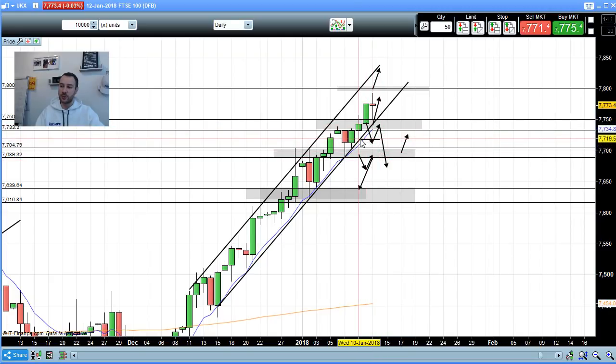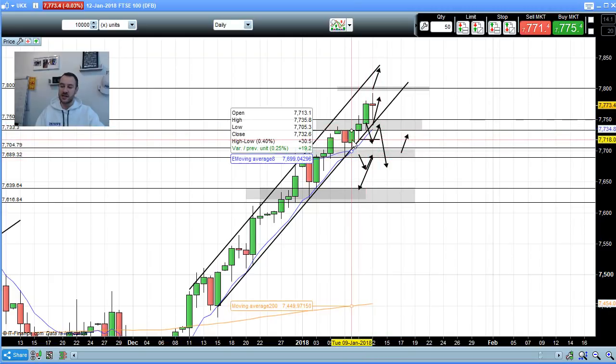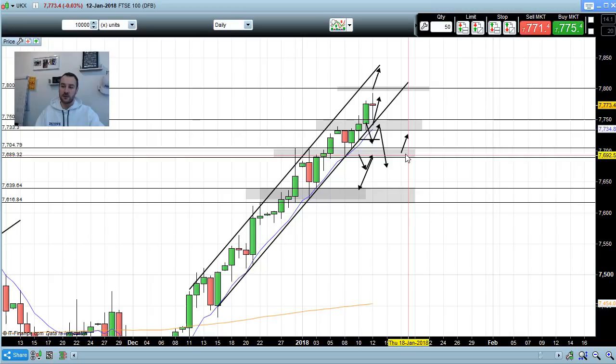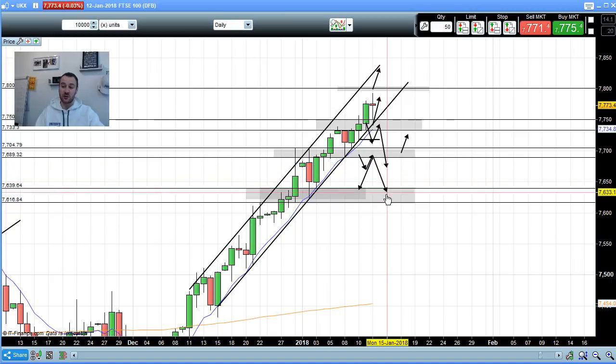We have a minor level of support at 7,715. Key support is 7,705 to 7,690. I'd be happy to start looking for the bullish positions there once again. If we start failing at those levels, as I've mentioned, potentially we're seeing the stronger correction coming into this market, back down towards 7,640 to 7,615 to 17, which again would become a good level of potential support.